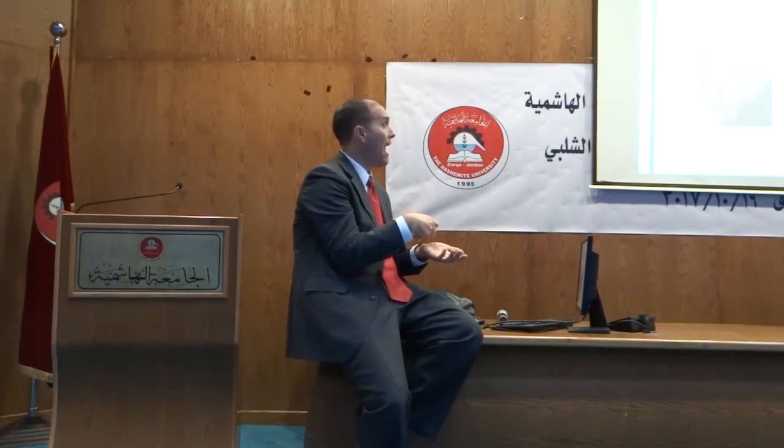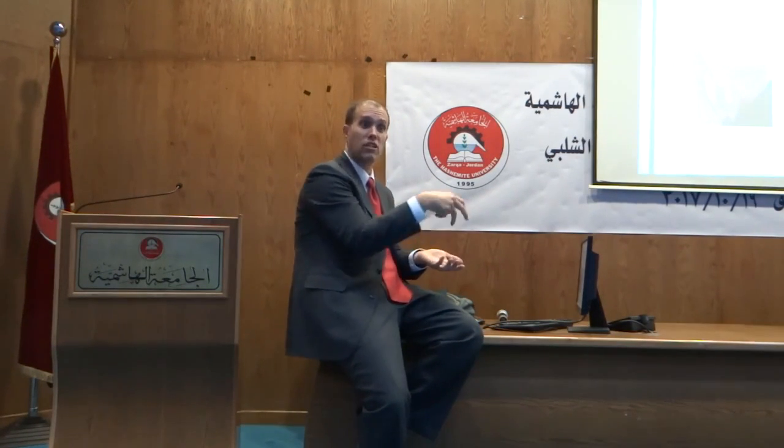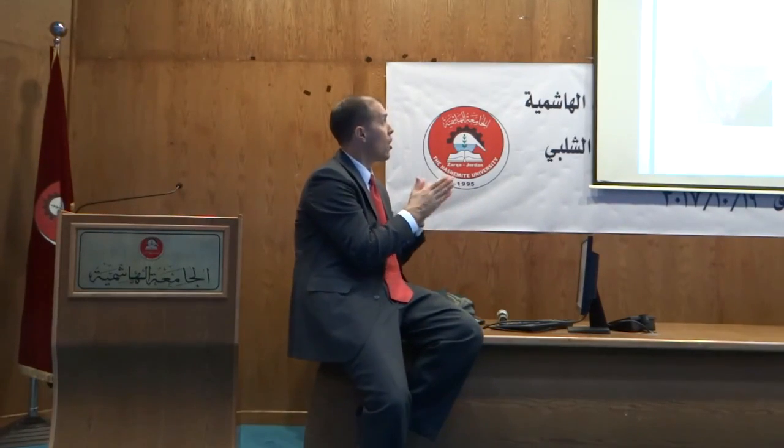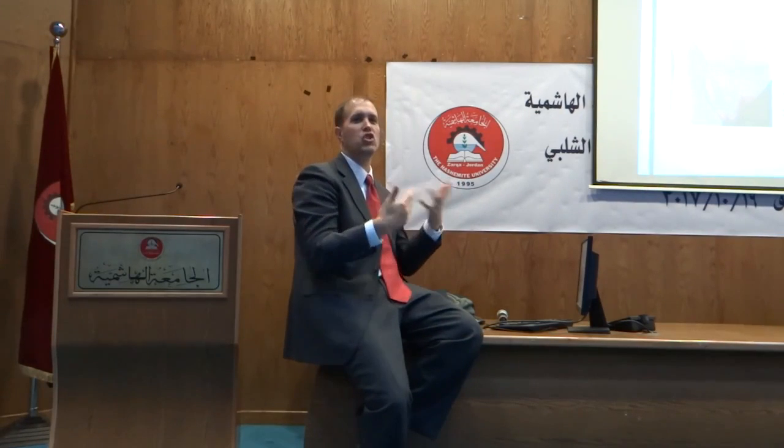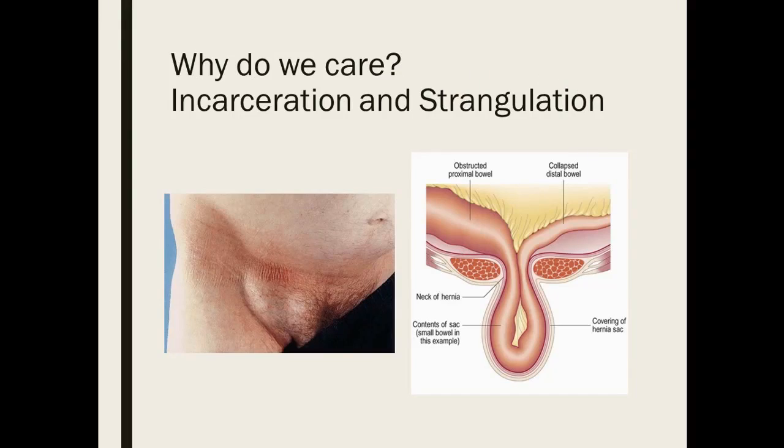That swelling may actually cut off all the blood supply to that tissue, right? So incarceration, we use that word in normal English for someone who's in jail. They're incarcerated. So it's trapped. It can become trapped, bowel can, in this sac. After a while, if it's trapped, it may become strangulated, like we say strangled, cut off oxygen and blood flow to it. It can become strangulated.